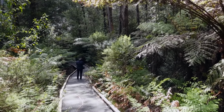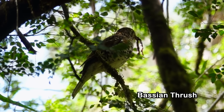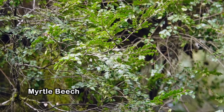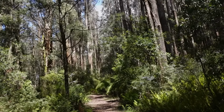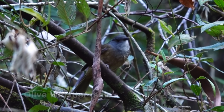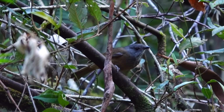As we come to the damp, leafy tracks, we see the distinctive stop-start foraging of the Bassian thrush. This looks like a meal for the family. Myrtle beech used to dominate these cool temperate rainforests, but they're very susceptible to fire, and this tree is one of the oldest survivors. Its drab colouring and shy nature make the olive whistler one of the most difficult to spot of this often more confiding family. It hides away in cool, wet, dense undergrowth, and so we're very pleased to glimpse this bird.